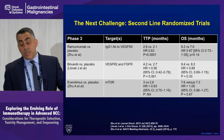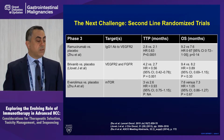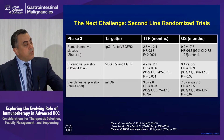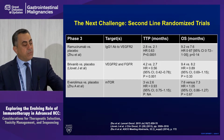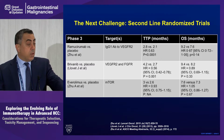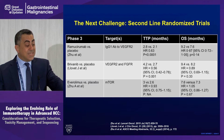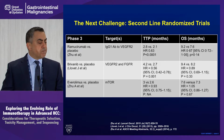And this brings us to the second line randomized trials, and we have a number of them that essentially looked at HCC. Since sorafenib was approved, we've seen an explosion of these phase 3 randomized studies in HCC, a lot of it, large activity, frankly, bringing a number of agents to a disease where we had zero before 2009. So in 10 years, a lot of work has been done and has brought a lot of good agents forward to treat those patients. So a lot of credit to the investigators who led a lot of these studies.